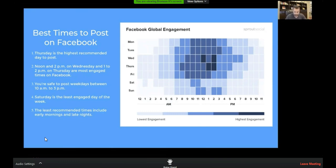So one thing to consider, it's interesting, I thought to put that up here for you to look at. So it looks like noon and 2 p.m. on Wednesday and 1 to 2 p.m. on Thursday are the most engaged times on Facebook. Good to know. Saturday is the least engaged day of the week. It's interesting. Sometimes I'm on Facebook on Saturday, but as a general rule, that's some information.